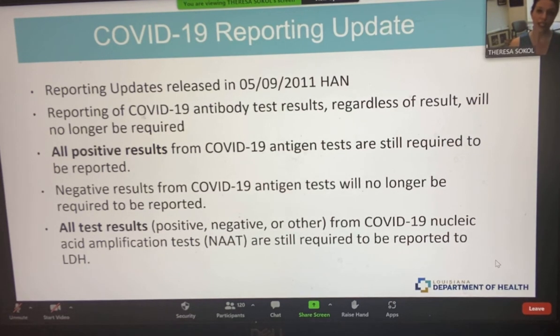The big change is that antibody tests, regardless of whether they're positive or negative, no longer need to be reported. And this is a federal guidance. In addition, antigen tests do not need to be reported if they're negative. They only need to be reported if they're positive. PCR tests, regardless of results, if they are positive, negative, indeterminate, or critical, those need to be reported to us, all of them. And so we are aligning with that HHS guidance in terms of these changes in reporting.